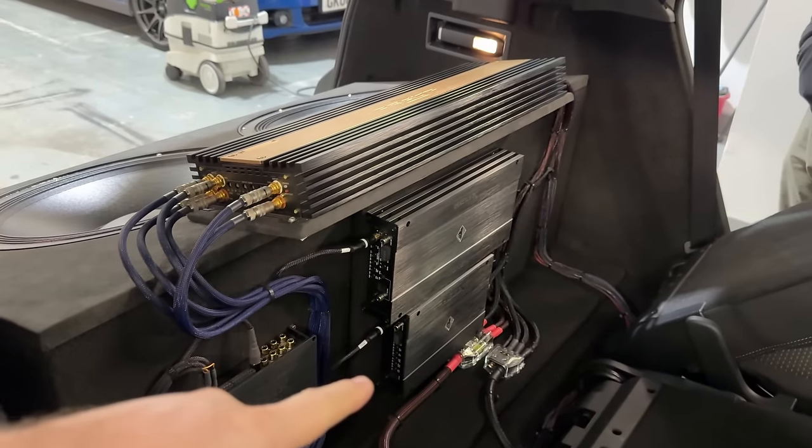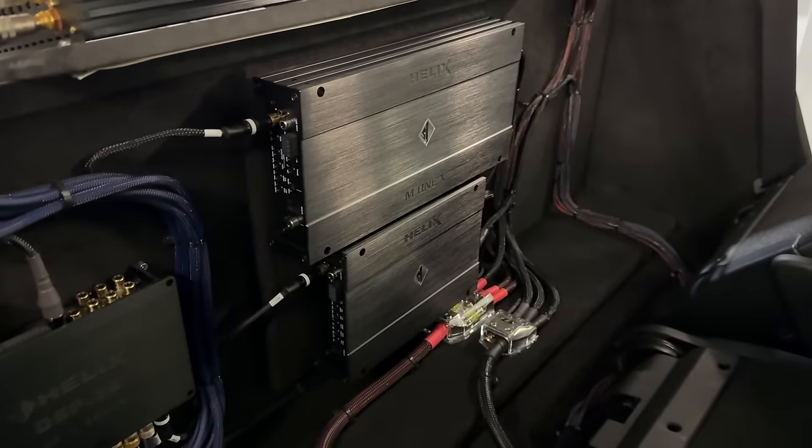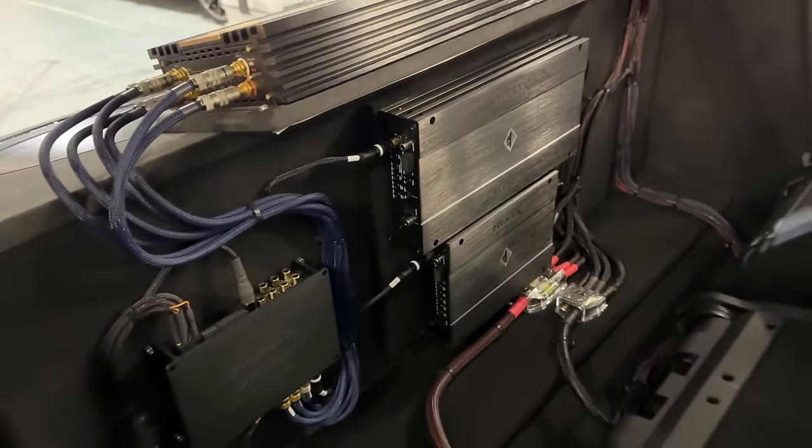And now there's an M1, the smaller brother, a smaller monoblock, because we are running a front sub in the car that we are going to show, and that's probably the highlight of this video more than anything. But the rest is the same.